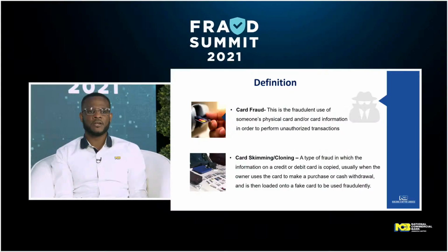Of what is card fraud. So card fraud is the fraudulent use of someone's physical card or card information to perform unauthorized transactions. The physical card is in the card present space, where fraudsters will copy or clone a customer's card and then go to your brick and mortar location to conduct the fraudulent transaction. The card information is normally used over the e-commerce platform to conduct fraudulent transactions.